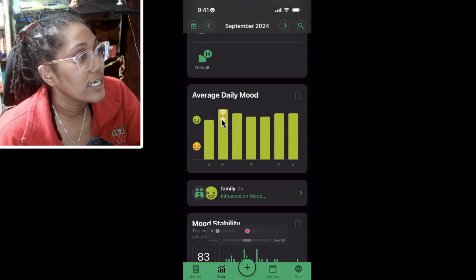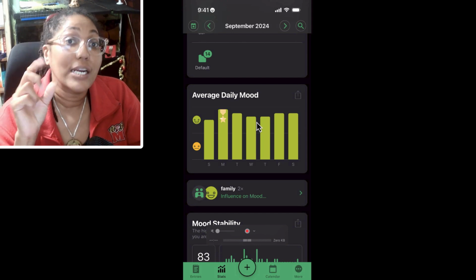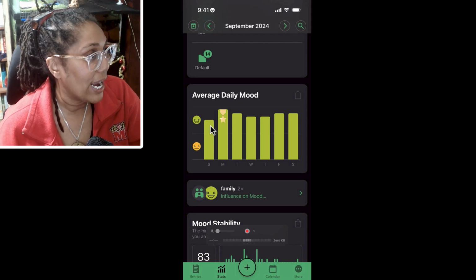Here we go. Average daily mood. And this is through the weeks based on days. That's, again, a good data point. And let me explain what this is. So for all of September, on Sundays, this was my average mood.